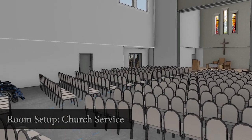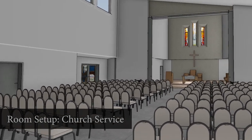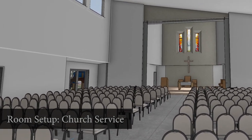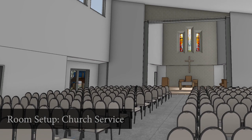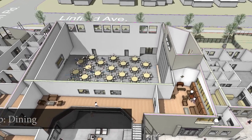Now let's see how the space accommodates a chancel facing east for a church service. The chairs are kept in the same setting arrangement with the capacity to seat 500 people. The stained glass windows may be an option that might be salvaged from the original home of Emmanuel Lutheran Church. Next, we'll look at the space set up just for dining.